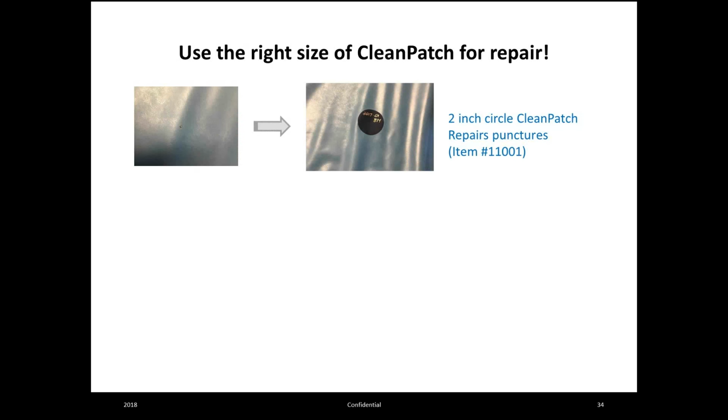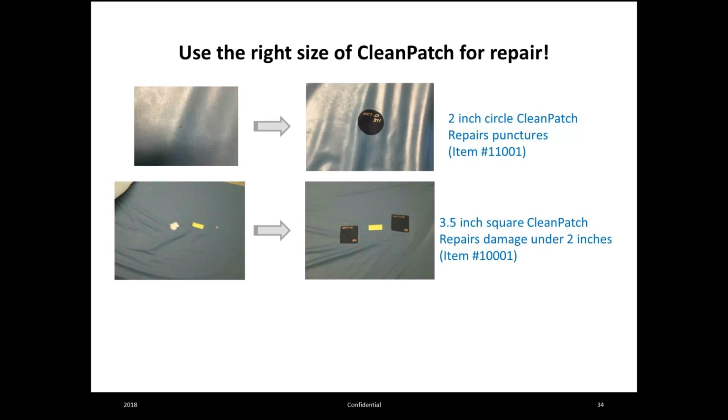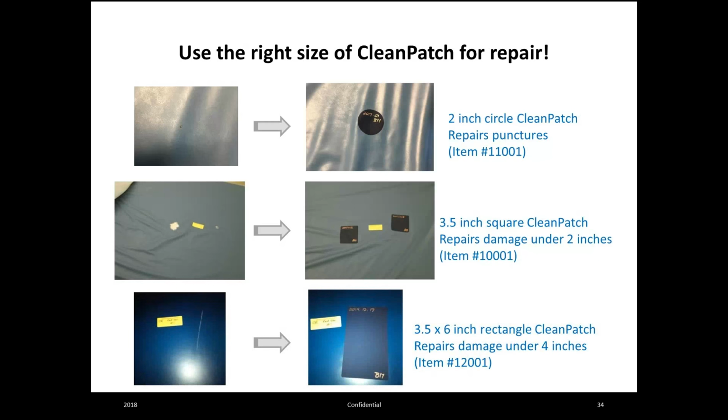So kind of elaborating on what I just said, any punctures can be repaired with our 2-inch circle CleanPatch, which is item number 11001 as offered by Diversey. Any kind of 2-inch or less crack or tear or damage can be addressed with a 3.5-inch square CleanPatch, which is our item 10001 offered by Diversey. Or lastly, if the damage is 4 inches, you can use our large, which is 3.5 by 6-inch rectangle, which is item 12001. So again, we do advise that JaniKing carries all 3 sizes of CleanPatch at all times during these assessments.